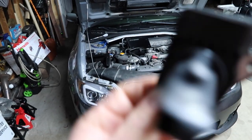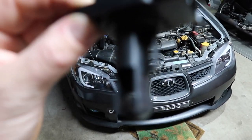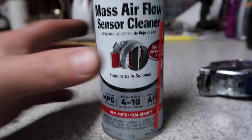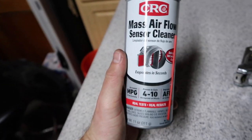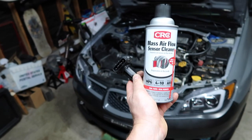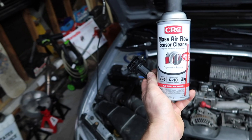You can't really see the sensor inside of it. You can really only see that piece there to the left. AutoZone, Amazon, you can pretty much get this stuff anywhere these days. Let's give it a try and get this thing cleaned out and go for another test drive. Hopefully we see some improvements.